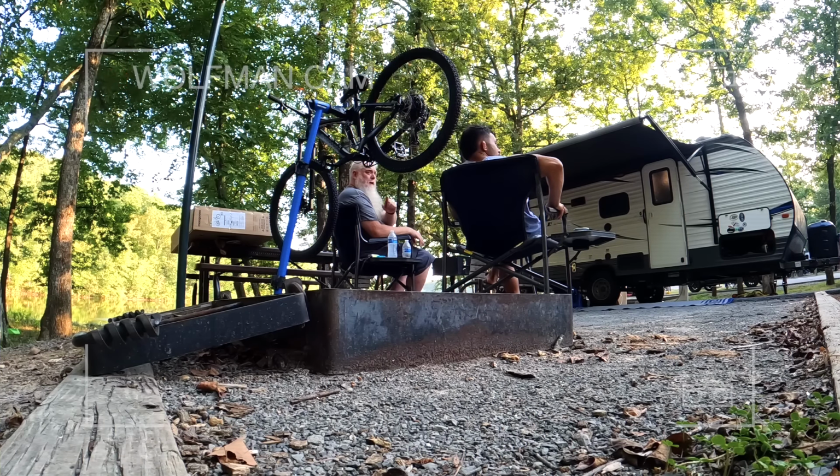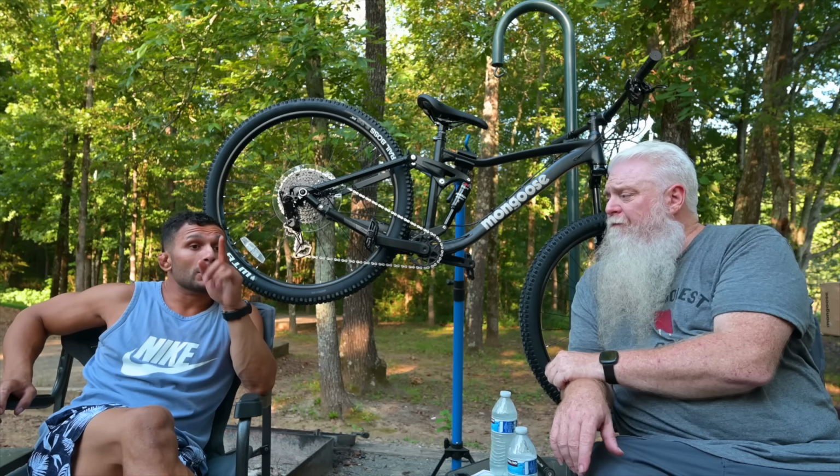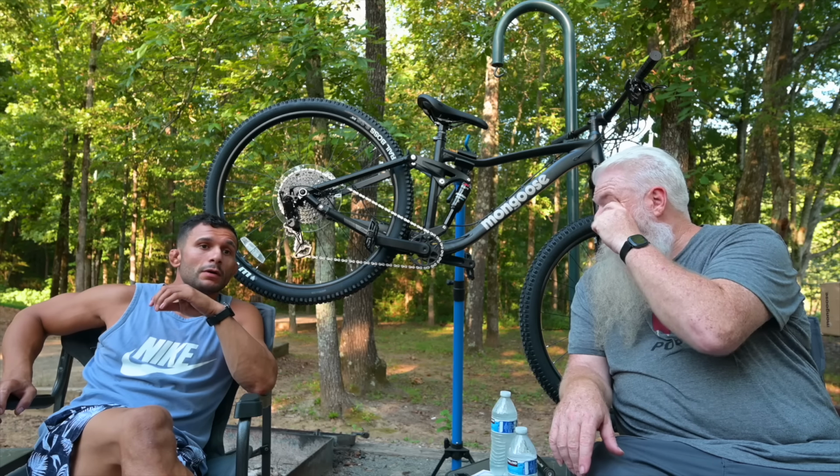I would like to see a little bit better pedal with some replaceable pins. And I'd like to see lock-on grips. Lockout on the rear shock. And lockout on the rear shock. Full suspension, guys. I've ridden bikes with no lockout in the rear. It's a pain in the ass.